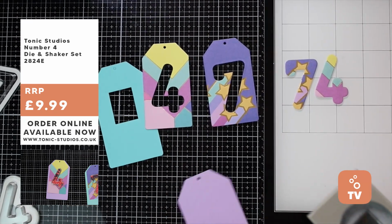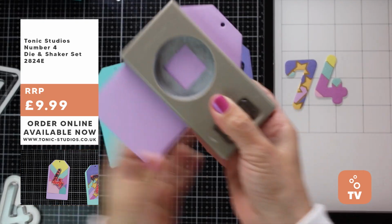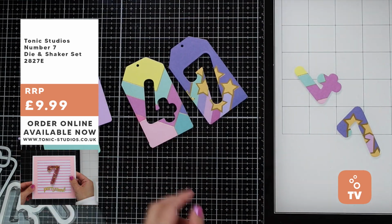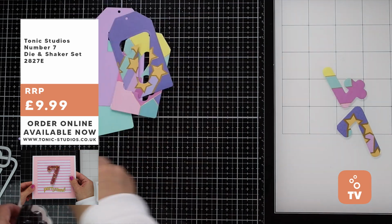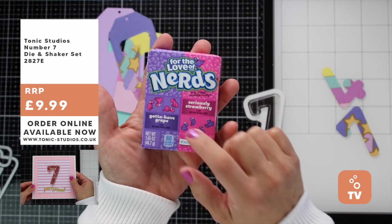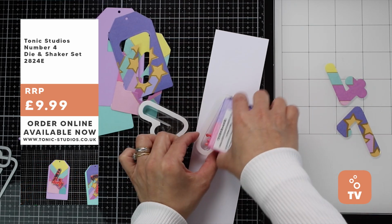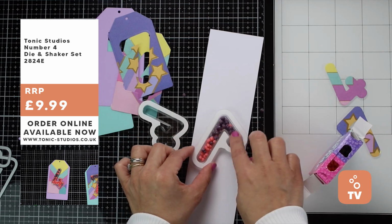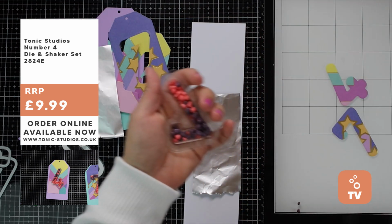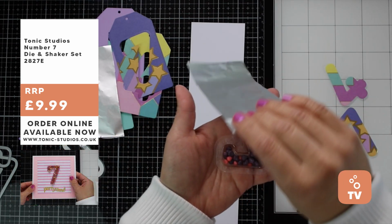And to do that, I'm going to use tags. So I'm going to die cut or punch a hole in a background tag and the number in the front panel of the tag. I'm going to fill up the blisters with candy, and nerds are perfect for this because they are tiny and they also come in different colors.